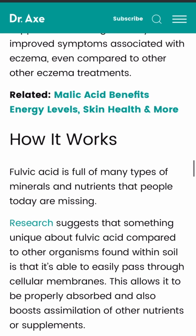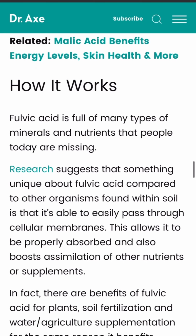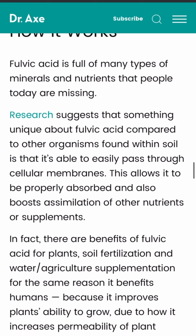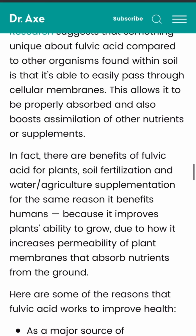How it works. Fulvic acid is full of many types of minerals and nutrients that people today are missing. Research suggests that something unique about fulvic acid compared to other organisms found within soil is that it's able to easily pass through cellular membranes. This allows it to be properly absorbed, and also boosts assimilation of other nutrients or supplements.